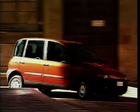Make sure you join us next week on Top 10 Autos, because we'll be showing you our panel's choice of the top 10 multi-purpose vehicles, better known as MPVs.